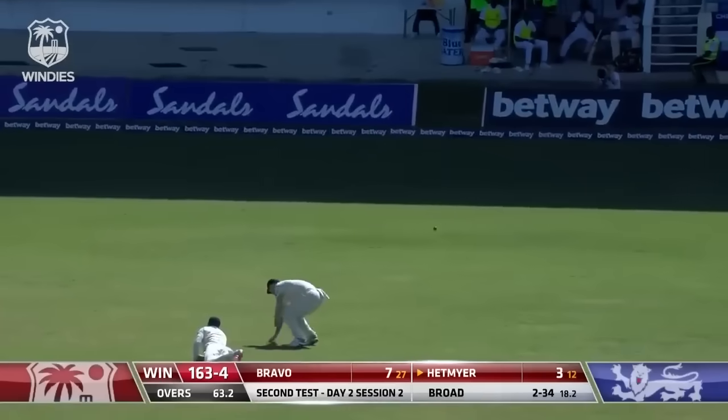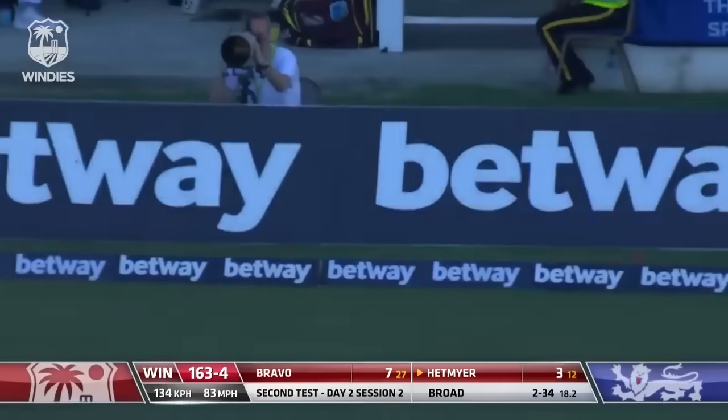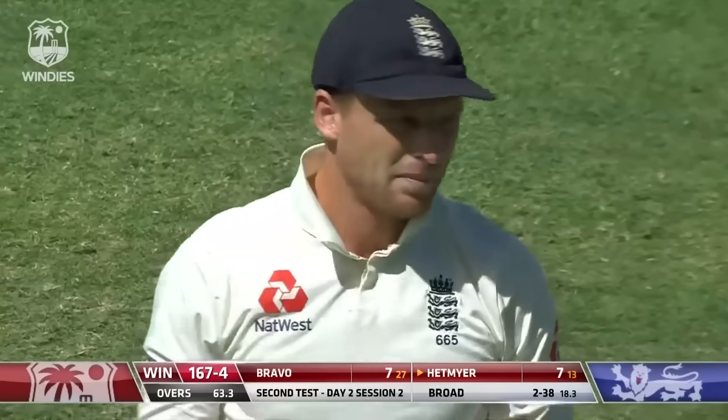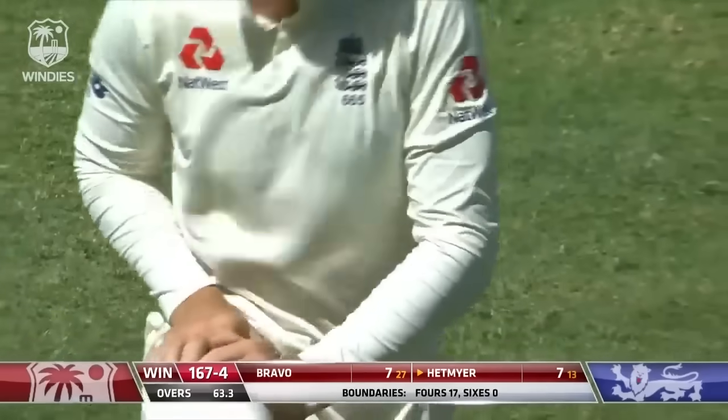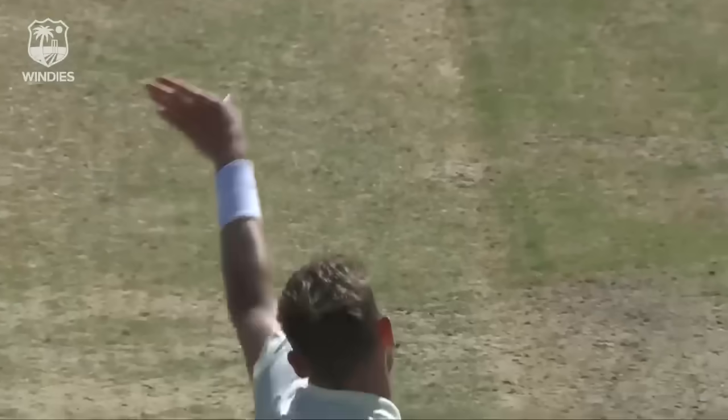Edge, but through that gap. Wasn't a catch, it went straight down. You can row as much as you want. Extra cover, cover point, you're trying to bowl straight. Close that gap up.